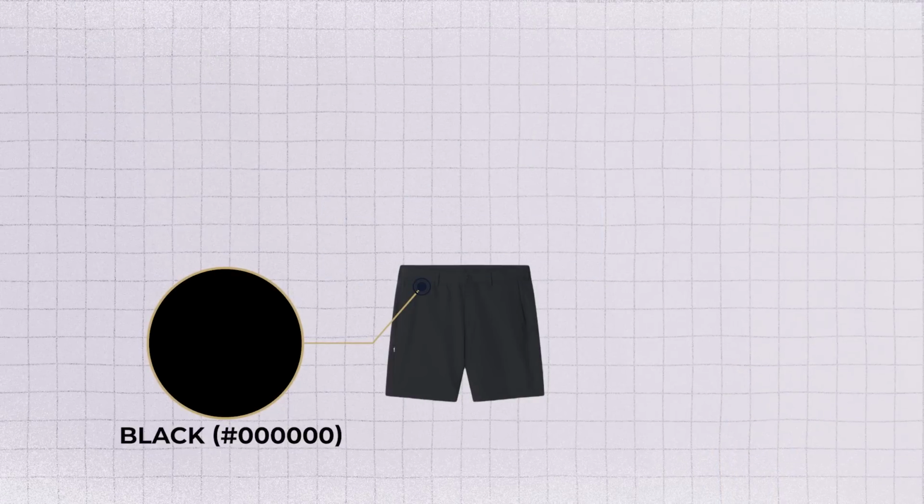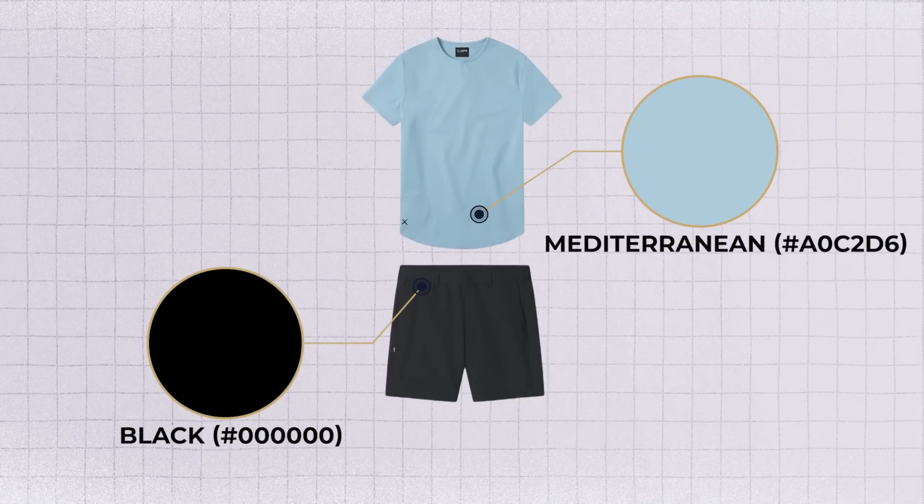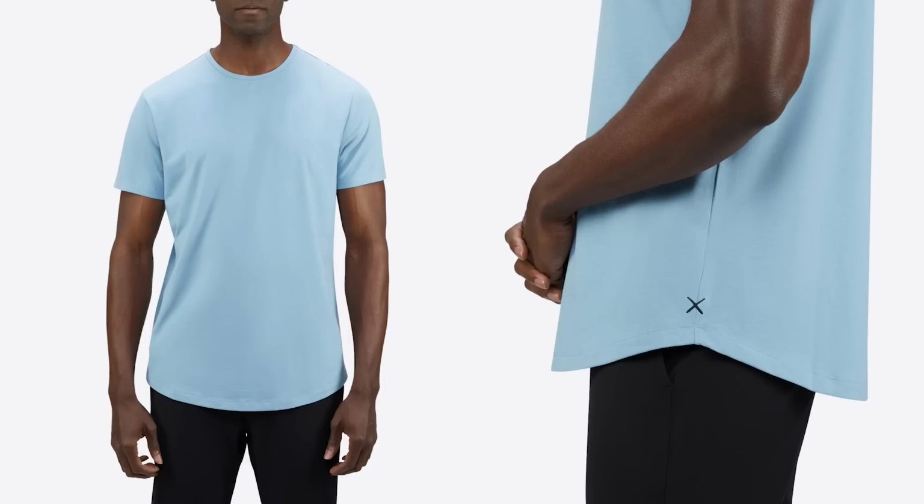But let's be honest, gents, that combination is pretty muted, kind of boring. If you want to bring in a bit of color, check out Mediterranean. This light blue right here mixed in with the black, I think is a solid combo that has a bit more pop.